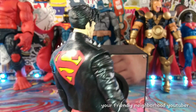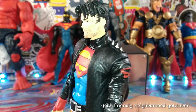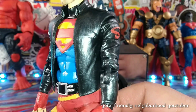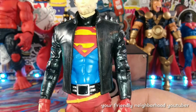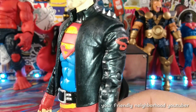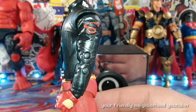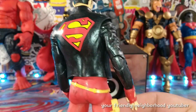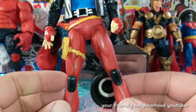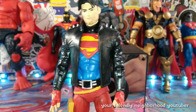His hair, I went back and I did his hair. I colored that in. And I definitely do think it looks a little bit better. Just a little bit better. The jacket, I went over with like a dry wash. I combined black and white, and then I just scratched it up a little bit to make it look more like a leather jacket. Obviously you can see what I did right there. There's the back right there. And then I went over his bottoms with a dark wash just to highlight some of his muscular attributes. And there you guys have it.